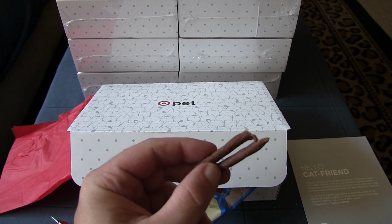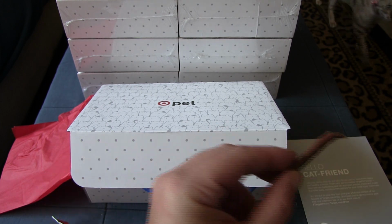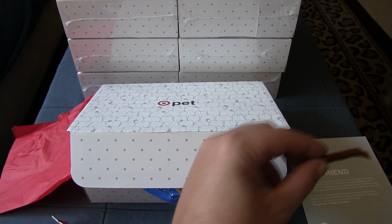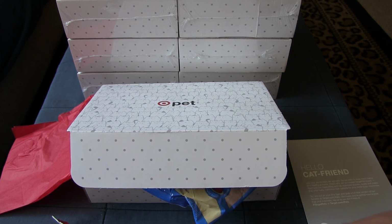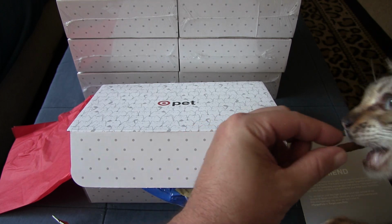Bang. You want a treat? I think I got a customer here for one of these beef sticks. Bang. Come here. Treats. Treats. You want this? Oh, you want that. There you go.